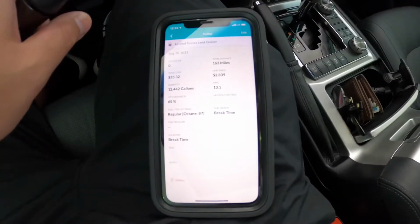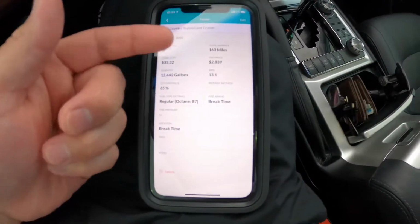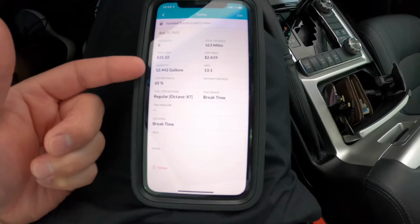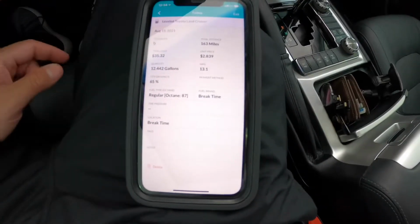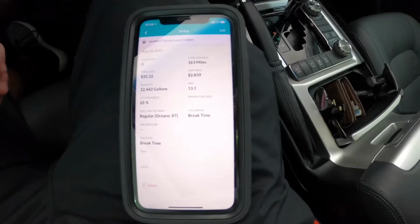Alright guys, just to bring it to light. We went 163 miles, took 12.442 gallons. MPG was 13.1. This is my wife driving to work and back, $35.2. I think this is a week of driving. This week she had training though, so she was driving all the way across town, stop and go traffic. So I guess 13 is really good. That's the EPA rated MPG on 33s. So I guess I really can't complain about it.